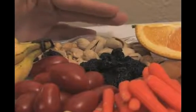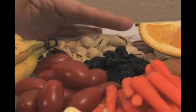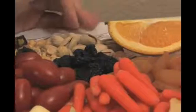Pistachios are fun because they take you a little bit longer to get into, so sometimes you just want something a little bit crunchy. Fresh fruit is always a great option. And then we have some other assorted nuts here on this side.